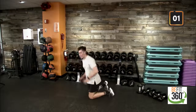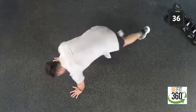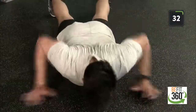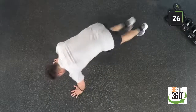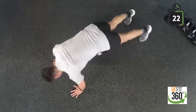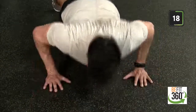Stay with us. High plank position. Driving up. 10 and 2 here. If you want to go into your hand release push-up, it's a great time to do it here. Really forcing us to start from zero. ACFT approved. This feels like 10. Good job, team. Halfway there.